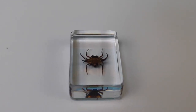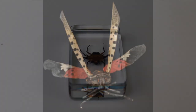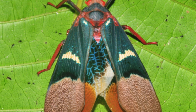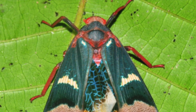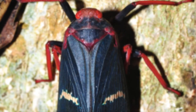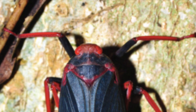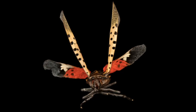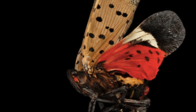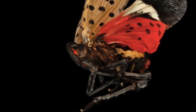Here's our next bug, the lanternfly. Hi, I'm a lanternfly. And if you get really up close, you can examine our oddly shaped head. People used to think that our head could light up like a lantern, which is how we got our name. Now scientists know that our head does not glow, and we're not even a fly. Instead, we belong to a group of insects called plant hoppers.